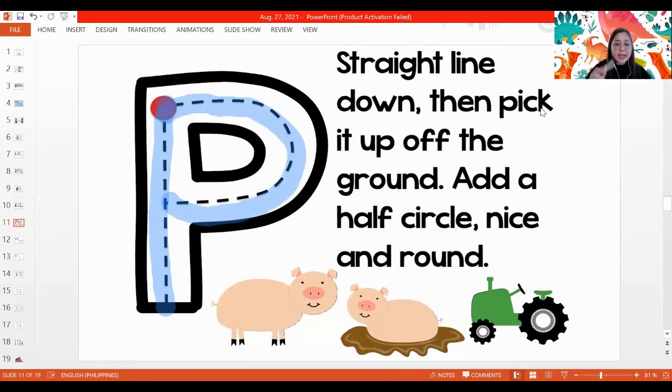Let's try that again. Start at the top, we make a straight line down. We go back to the top and we make a curve all the way to the middle. And what letter did we make? Letter P. Let's do that one more time so that you can practice. Straight line down, go back to the top, make a curve, and we have our letter P. I want you to practice writing your letter P and letter F on your whiteboard, okay?